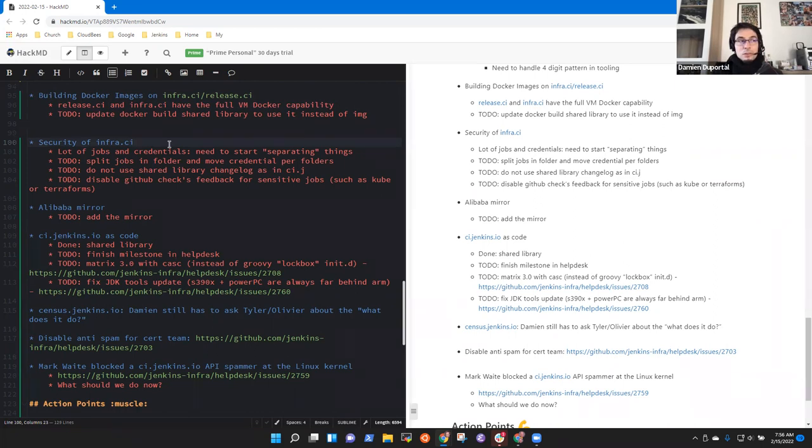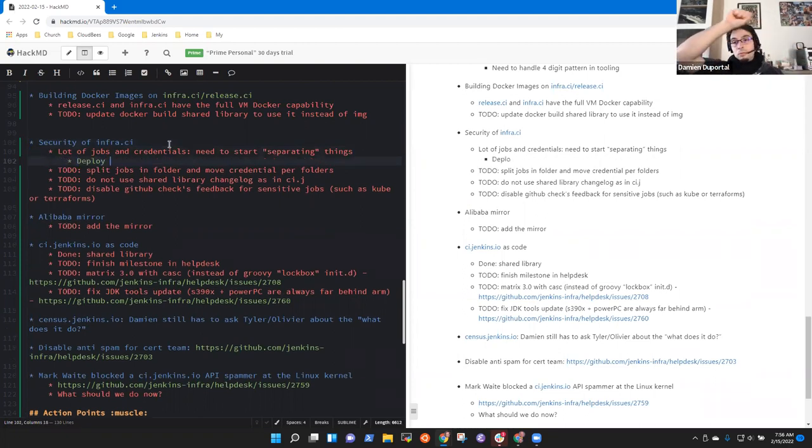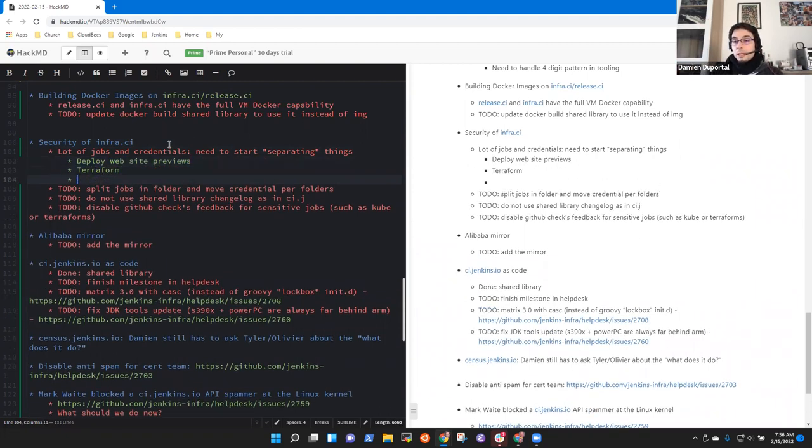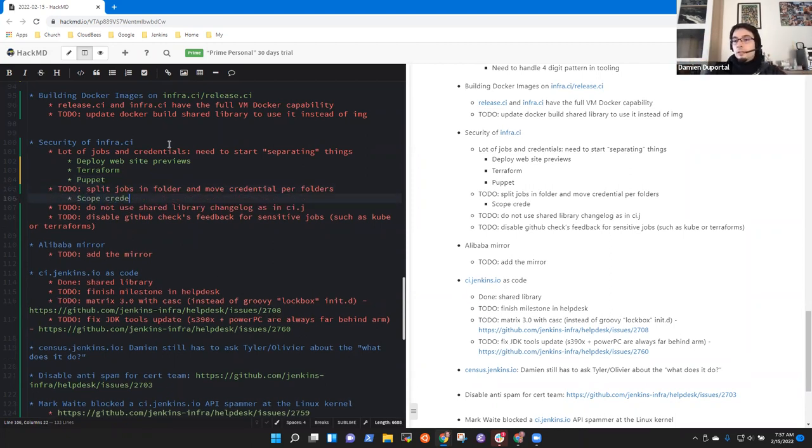A word about security on Infra CI. We start to have a lot of different jobs for different use cases on Infra CI. That instance was first started only for Infra stuff, but now we deploy previews for the website for Jenkins.io. We have Terraform. We need to move Puppet onto that part. So in order to improve step by step and add another security layer, we will want to split the credentials and jobs into different areas, which will allow us to scope credentials per repository to apply the principle of least privilege. Good luck.